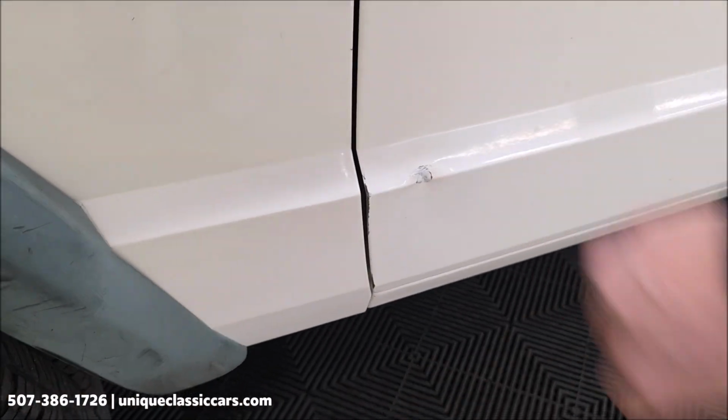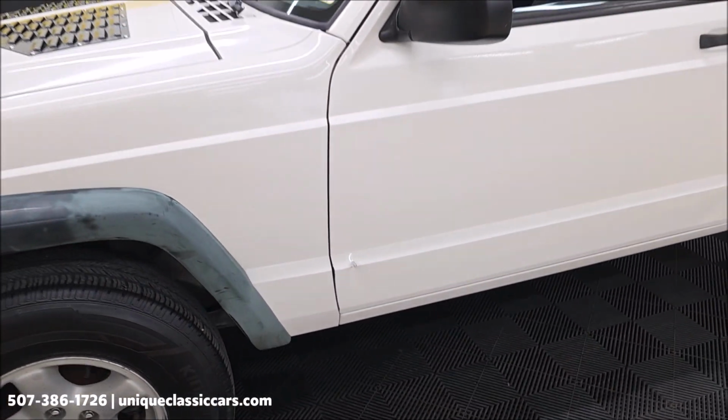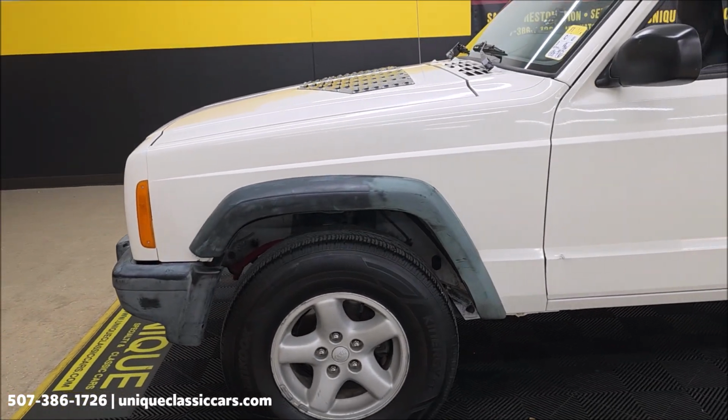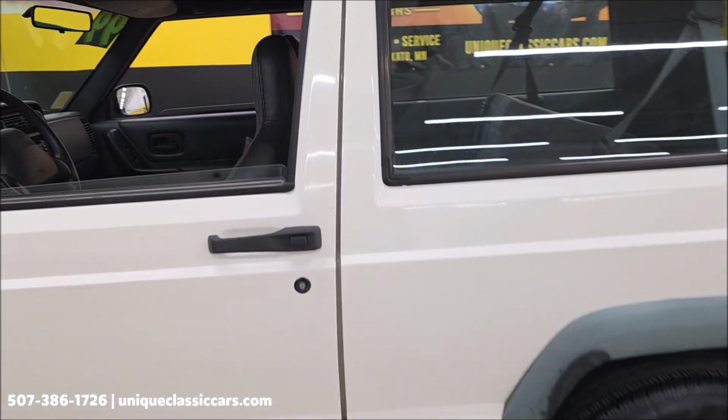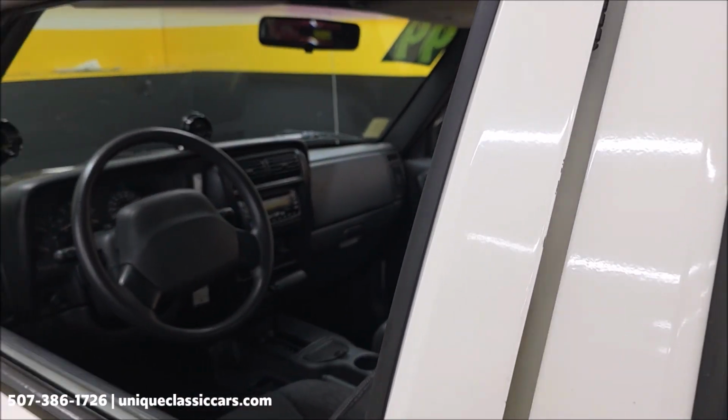There you can see a little bit of a dinger in that driver's door I wanted to point out. But again, those lower rockers around the wheel wells, very solid. And like I said, underside pictures. Take a look at them.